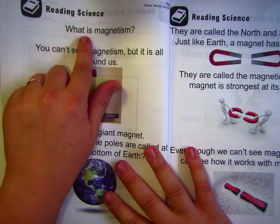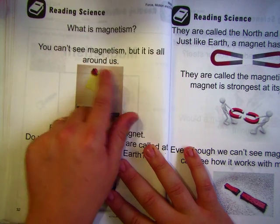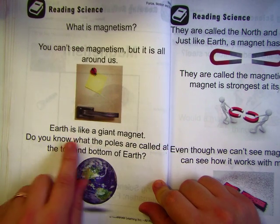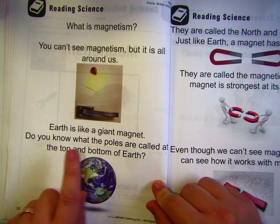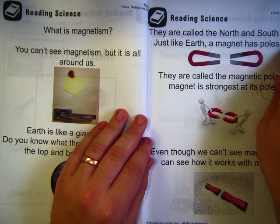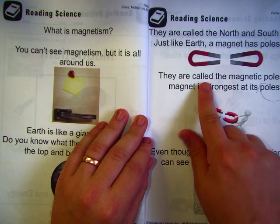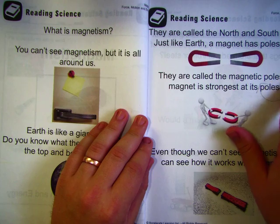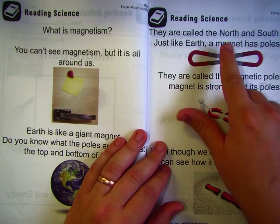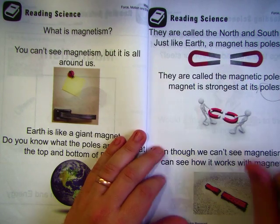All right. What is magnetism? You can't see magnetism, but it's all around us. Earth is like a giant magnet. Do you know what the poles are called at the top and bottom of Earth? They are called the North and South poles. Just like Earth, a magnet has poles too. They are called the magnetic poles. A magnet is strongest at its poles. So a magnet is really strong at its poles, but not as strong over here on this side, okay?